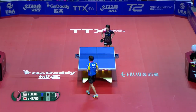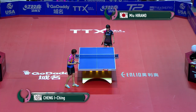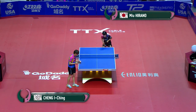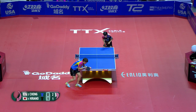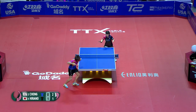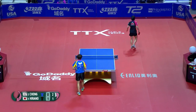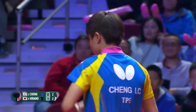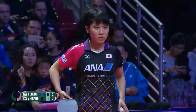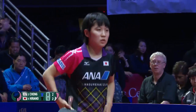Two, one. Clever attempt, but a difficult shot to keep that low to the net. It's that side topspin backhand receive of Miu Hirano. Two, two. Some extra spin from Hirano, drives the counter attack long. Hey, third row, you're on TV.